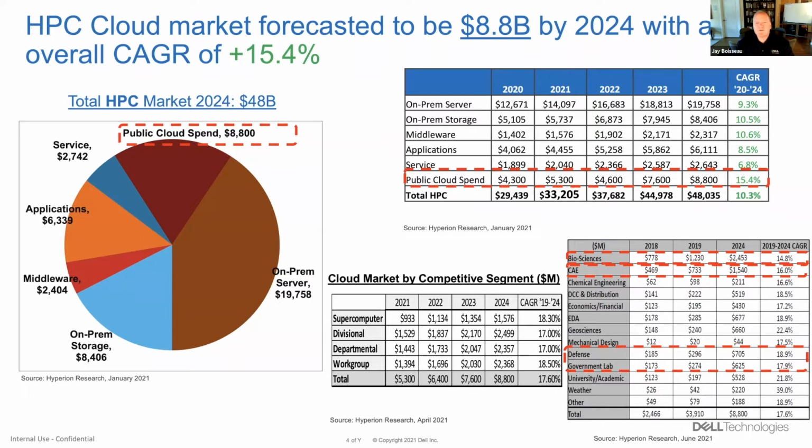And on the bottom right, you can see the domains that are driving that cloud usage for HPC. Biosciences is clearly the largest spender in public cloud resources for HPC, but computer-aided engineering, CAE, or manufacturing, as many people call it, is also a large vertical for spending on public cloud HPC. And government spending, of course, is also increasing, including defense spending by governments around the world and non-defense spending by governments around the world. But we see all verticals that spend large amounts of money for HPC on-prem also beginning to spend on cloud usage for HPC, especially at the small and mid-sized scales.